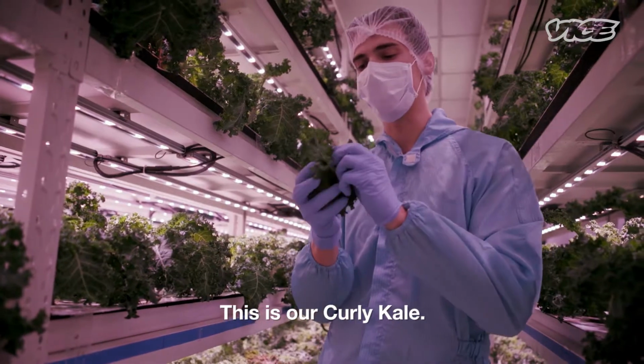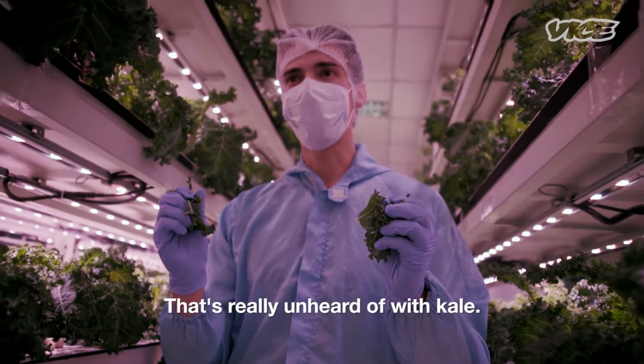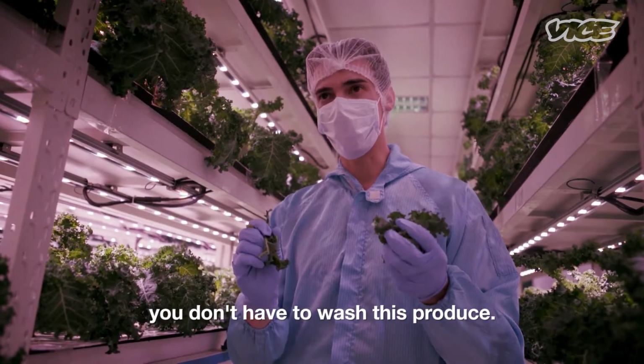This is our curly kale. You hear that crunch. That's really unheard of with kale. So not only are our customers excited with the fact they can eat kale raw, you don't have to wash this produce.